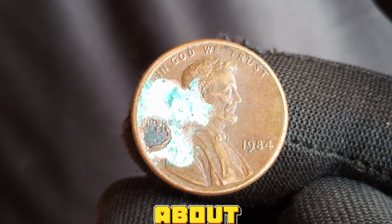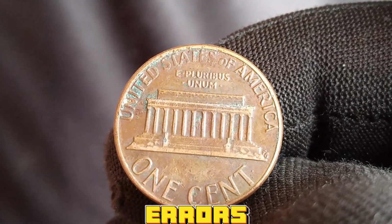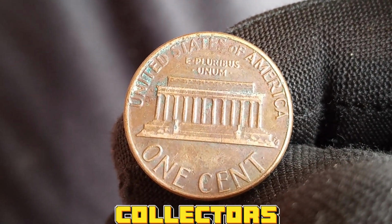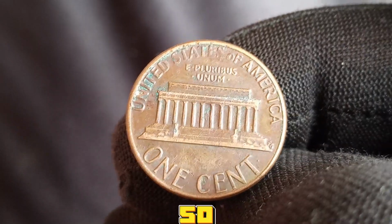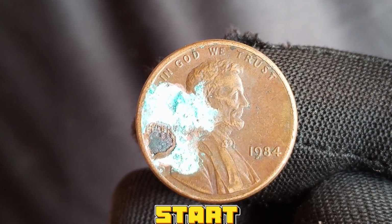Buckle up because we're about to explore everything, from the coin's origin, design changes, minting history, and shocking errors, to the mind-blowing prices collectors are paying today. So don't blink, because that old penny you've got might just be your golden ticket. Let's start with the basics.